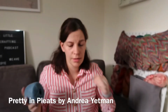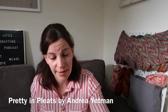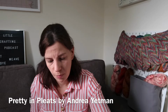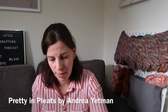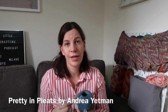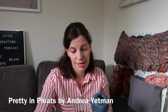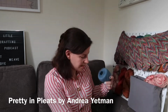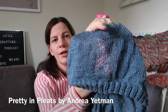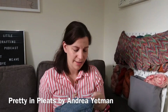Really lovely colour. The Pretty in Pleats pattern is a pattern by Andrea Yetman. It's very sweet. I really like the look of it. I feel like my gauge on this is a bit loose. If you look, you can kind of see my hand behind it, and I don't think that's the best thing.